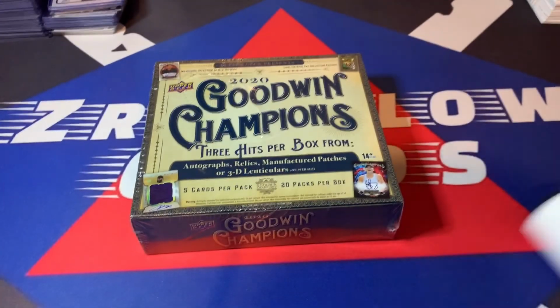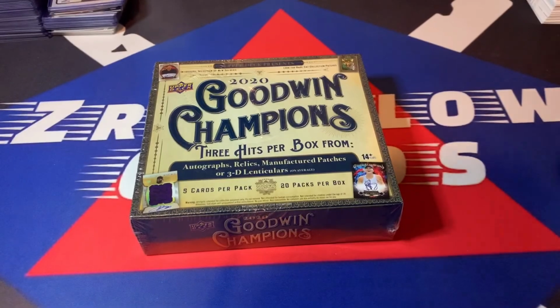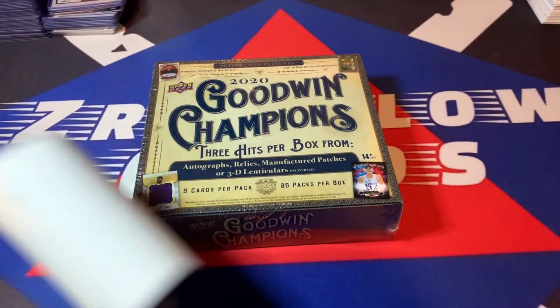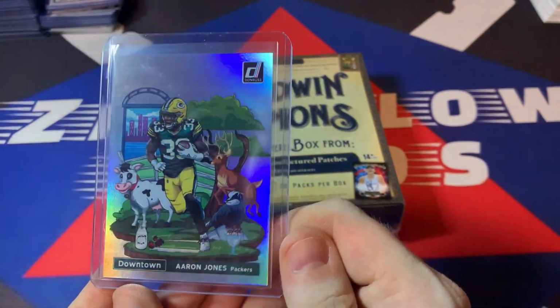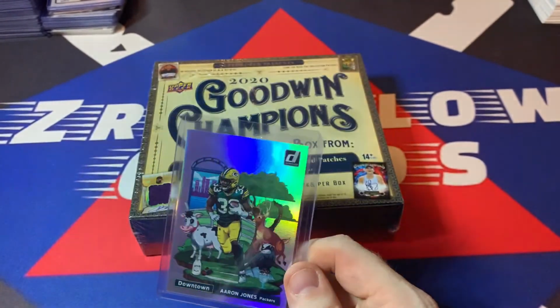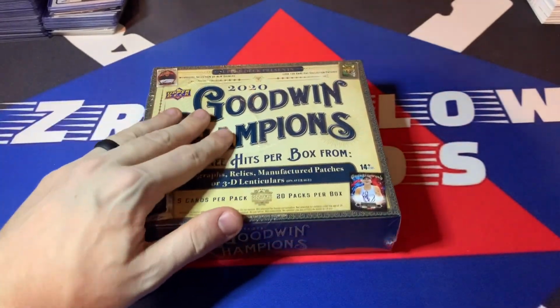Sorry guys, lint rolling my mat, but I did go out to Target too, looking for some Donruss football because I'd like to open a little bit, and they had 2 blaster boxes, so I grabbed them, and I actually ended up pulling a downtown of Aaron Jones. That was about $100 online, so I was kind of stoked. Definitely not something I expected to grab in there.